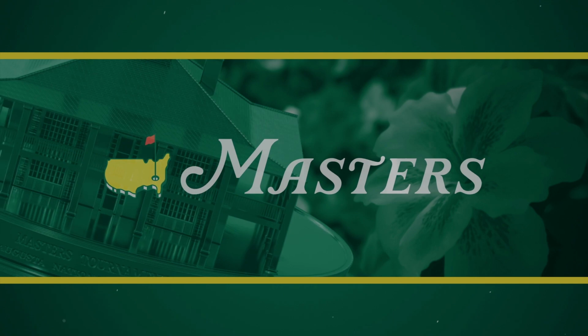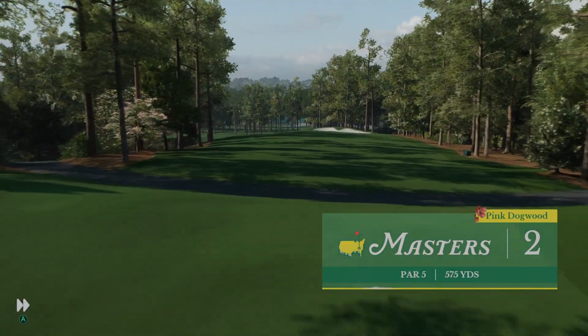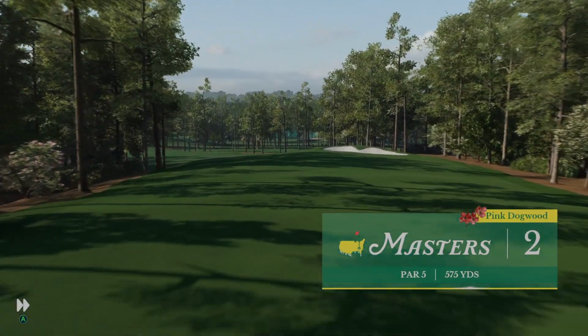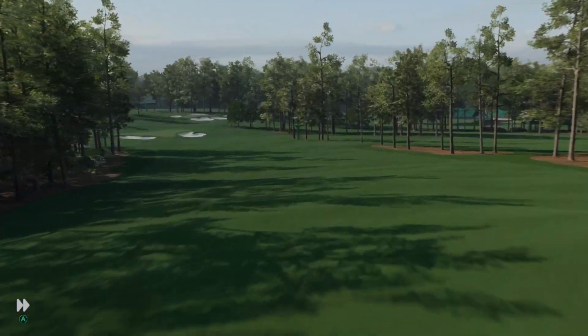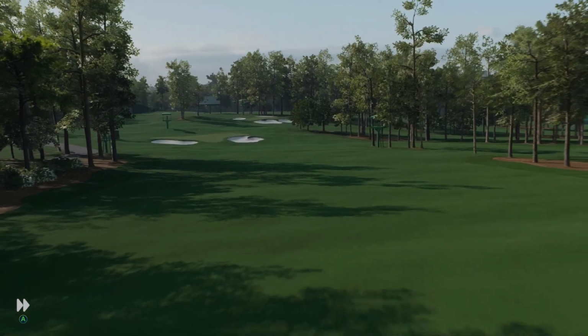Moving on to the 575-yard par 5 second at Augusta National. One of two par 5s on this first 9. Reachable in 2 for many in the field, but the green is protected by large, deep bunkers.